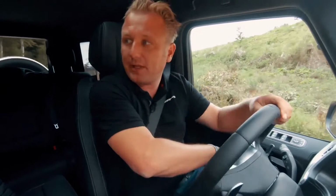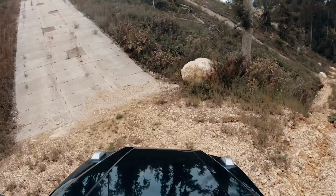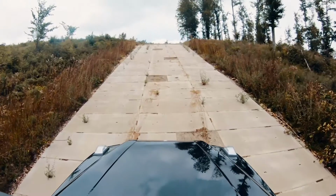All SUV models have a DSR, downhill speed regulation. We don't have it in the G-Class. We always use the low range, the reduction. Ah, okay, so you don't need the DSR then. It's 1, 2, 3, and we always use the engine brake, because only running tires give you the possibility to handle the car. So we have enough ground clearance.